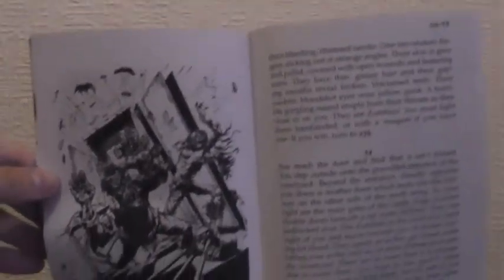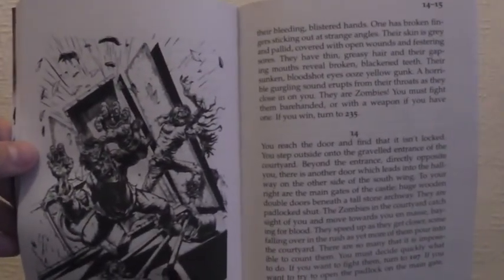Campy, yet it sucks you in with its old-fashioned charm. Highly recommended for everyone, especially die-hard fans of the series.